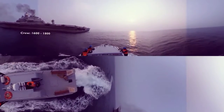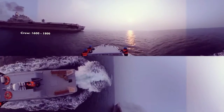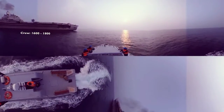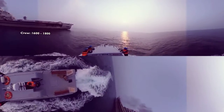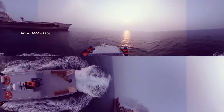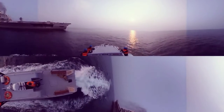With between 1,600 and 1,800 people working and living on board at all times, you can understand why INS Vikramaditya is considered a floating township that boasts of excellent living and working conditions and a very impressive and professional operating culture.